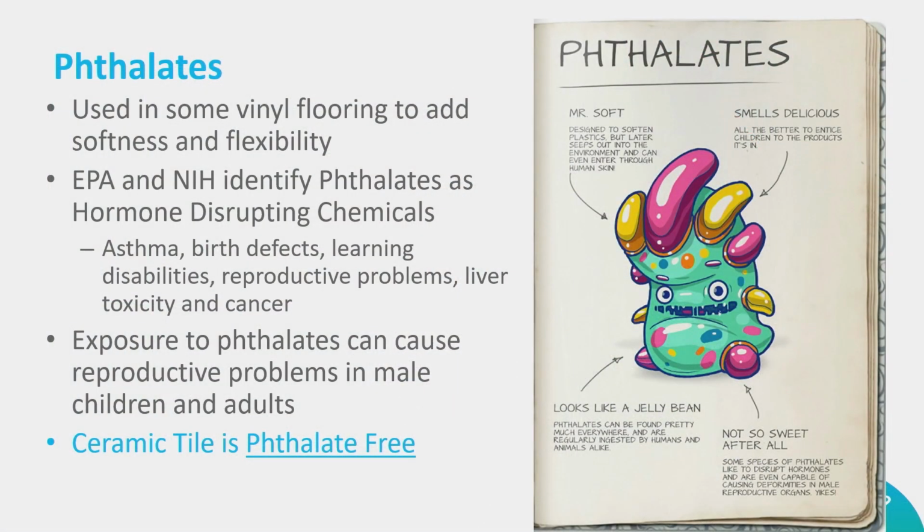Phthalates. We mentioned phthalates. Phthalates is one of the ingredients in plastic. It's what makes it flexible and malleable. Well, what you need to understand about phthalates is it's been identified as some as cancer causing, some as endocrine disruptors. And what we don't know is what is in each of the flooring because it's not labeled. So there's not clear labeling to know what kind of phthalates are being used. Ceramic tile is phthalate free.